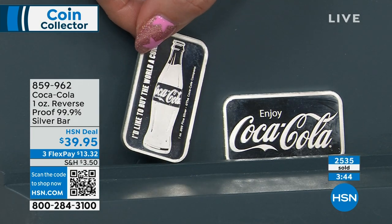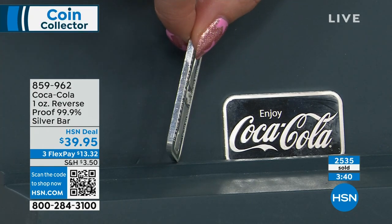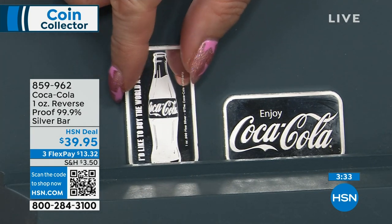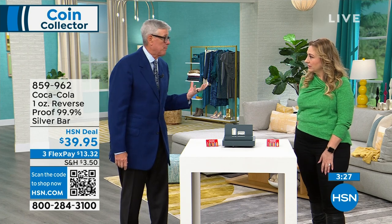So now you have to understand, when I say we've sold thousands, that's just since we've been keeping track. I think that might be this year so far. Last year I sold probably another 8,000 or 10,000 of these. I basically sell these as fast as I can get them.